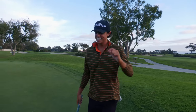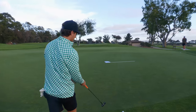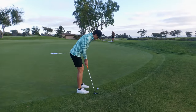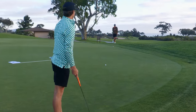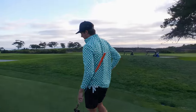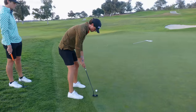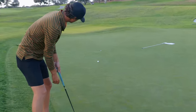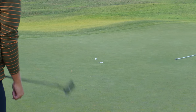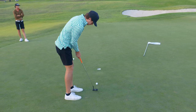This is crazy. I think this goes left, but then again, I thought my last putt went right and went left. I'm just gonna hit this and trust it. It went right. If I could just get my reads dialed in, I think I'd be in a really good spot. It's pretty straight. Dude, look at that break left. How was it?